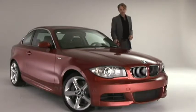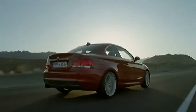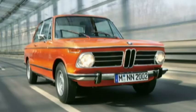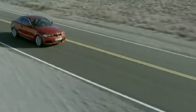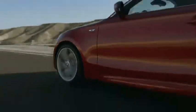This car is the BMW 1 Series, a totally new car that we are launching in the US market shortly. This car, I think, will remind a lot of BMW customers of the 2002. The design element that I would say is common between this car, the 1 Series Coupe, and the 2002 is basically proportion. What we have here is a coupe in a strict BMW sense, meaning that it's not a fastback, it has a notchback, it has a trunk.